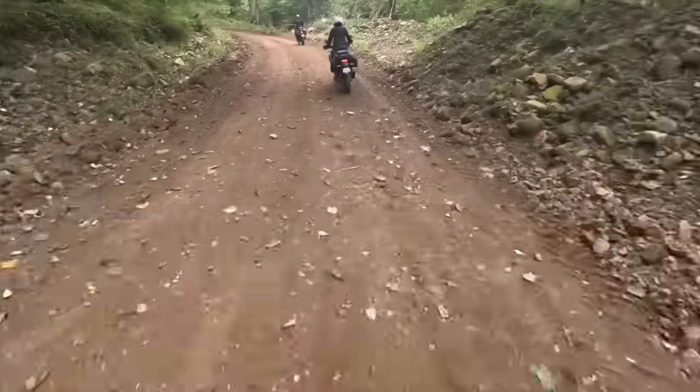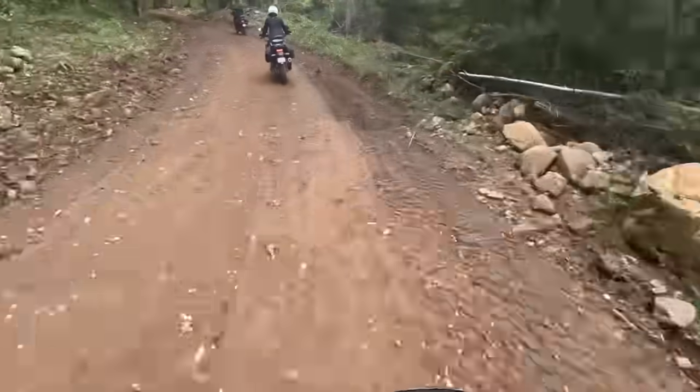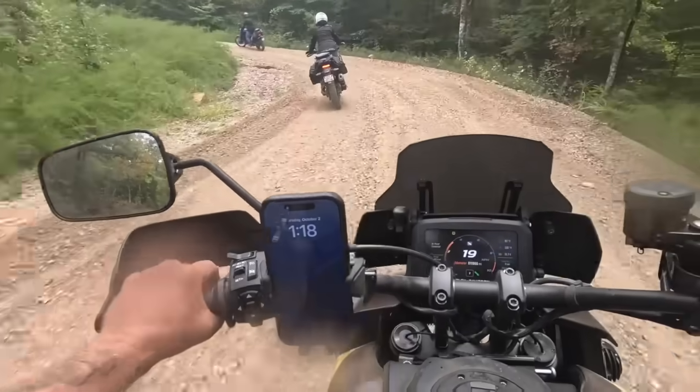I prefer to ride dirt like this over gravel, right? Like I just feel my traction so much superior. The bike surfs around less. We're just gonna wind up this mountain for a little ways, I suppose.